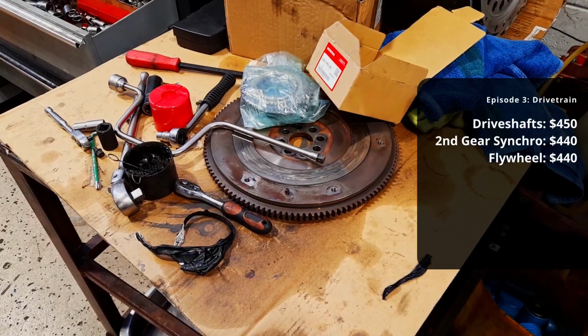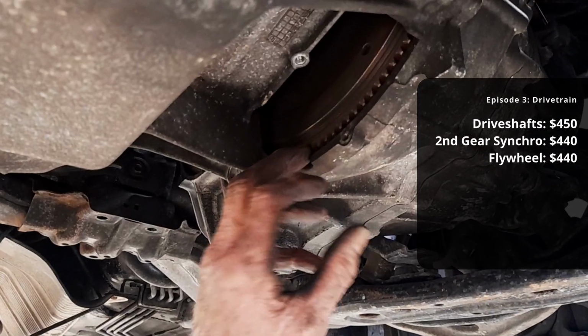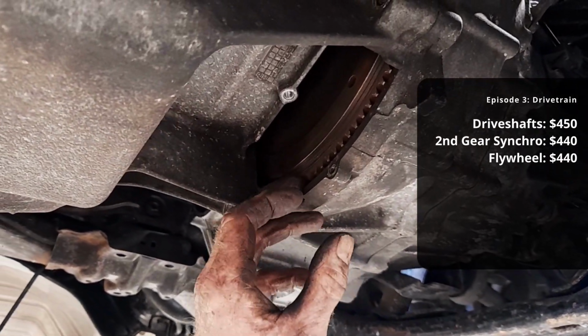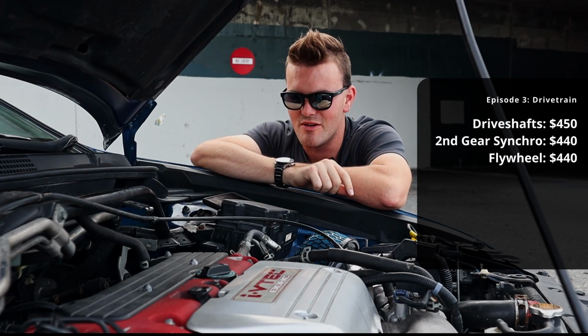It needed a new flywheel because it had got so hot under here at some point that the ring gear became detached from the flywheel, which meant that the starter just spun the ring gear rather than turning over the whole engine. That was $440.